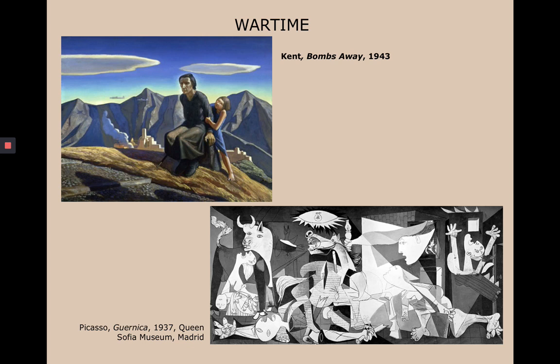And interestingly, both works were sent on tour during or following the incident of Guernica. Well, Bombs Away was painted after the war. It had been going on for a couple of years. But the fees that were charged when the paintings traveled to different cities in America were used to aid Spanish orphans and refugees and victims of the violence of Franco.